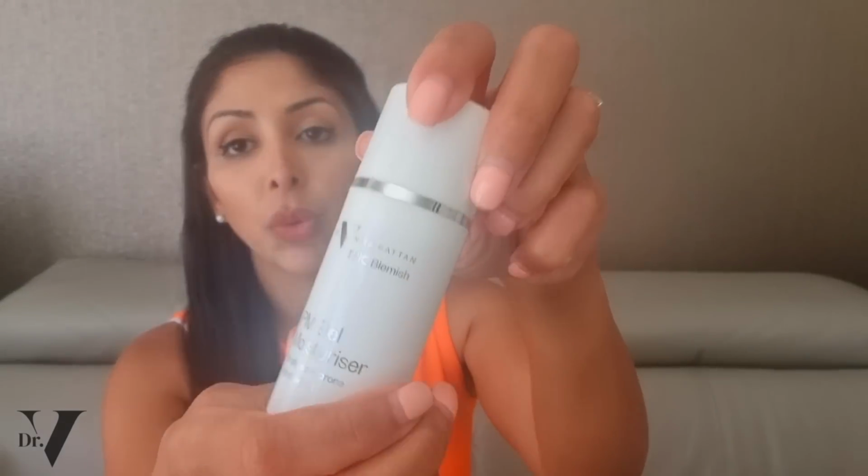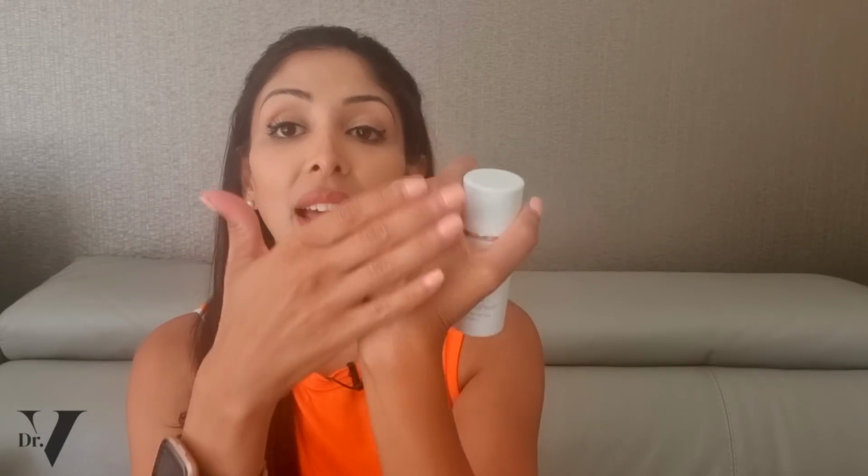So just to show you what it looks like, it's an airless pump, which is very important when you're dealing with antioxidants. You can see the gel-like consistency, and it's very lightweight. It's non-sticky, and you can put it on at night, a couple of hours before bed, to allow it to work before you put your face onto the pillowcase.